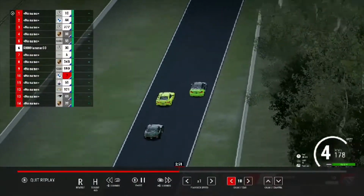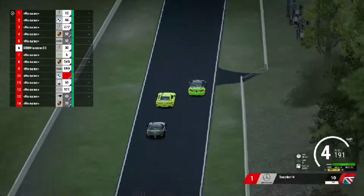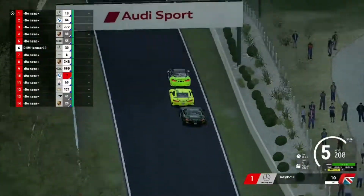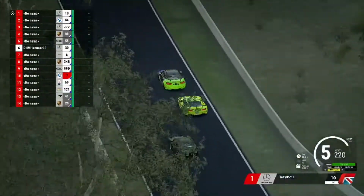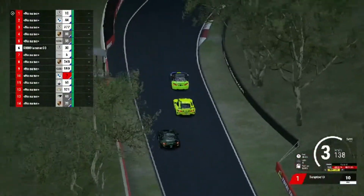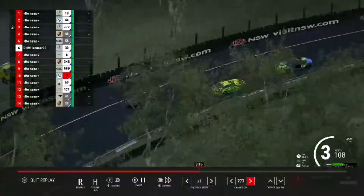Let's go up to the front here. We've got Boris and Tony neck and neck. Tony's going to pull in behind, get the slipstream. Prone box mate there gets a really good run, but has to back out of it. Boris has defended that really well.